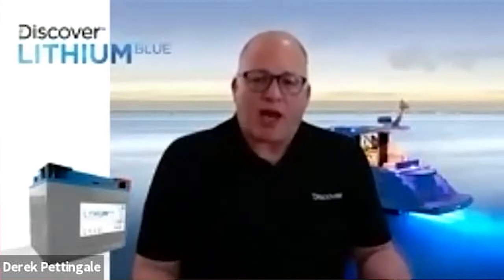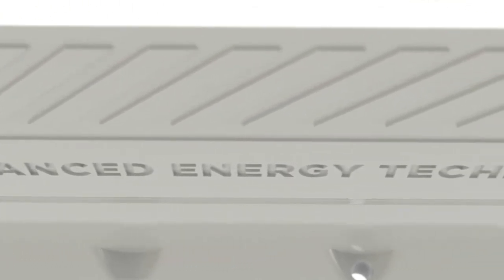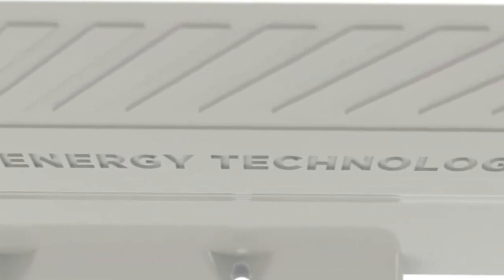By cycle, you mean charge and recharge? Yeah, cycle, charge, and recharge. But for a lithium battery, charge and recharge cycles are up to 4,000, so 10 times as many. So ultimately, you're going to have to buy 10 sets of lead batteries to equal one set of lithium batteries.